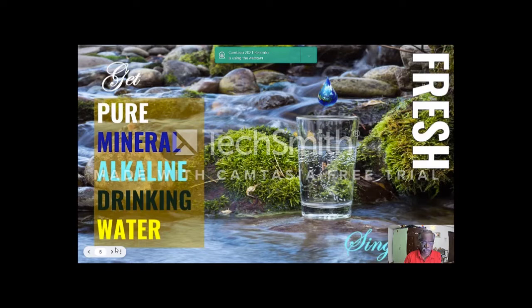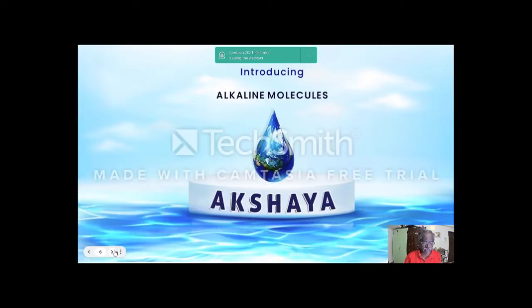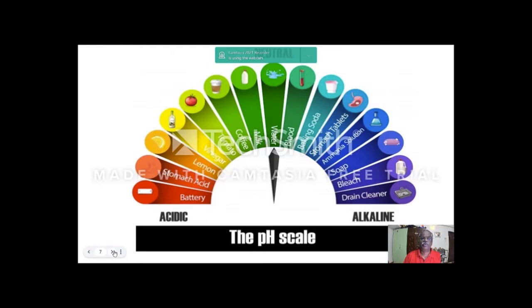So what we today eat and drink should be in the ratio of 70% alkaline and 30% acidic. But today it is in the reverse order. Means we are consuming 30% alkaline and 70% acidic water and food. So this tilts the balance totally on the side of higher intake of acidic food and water.